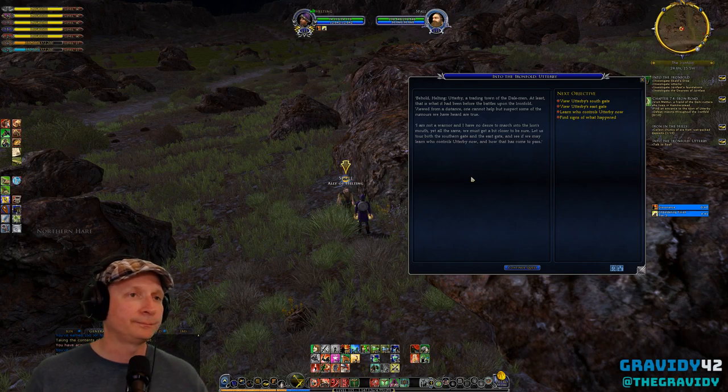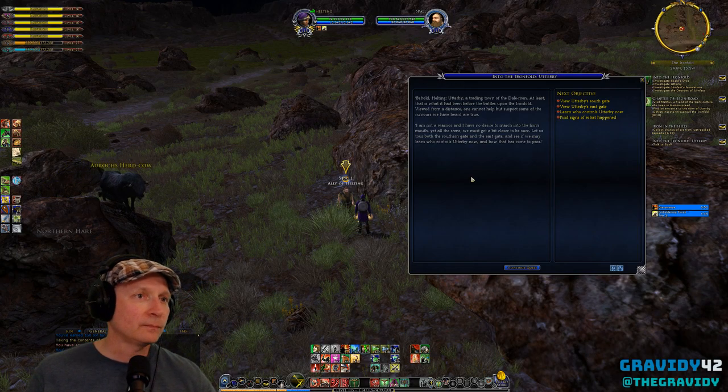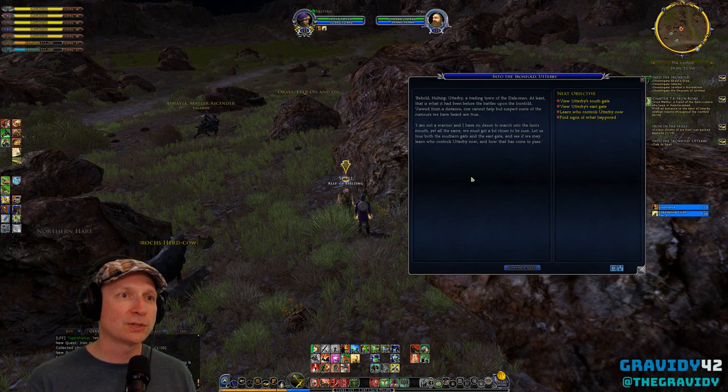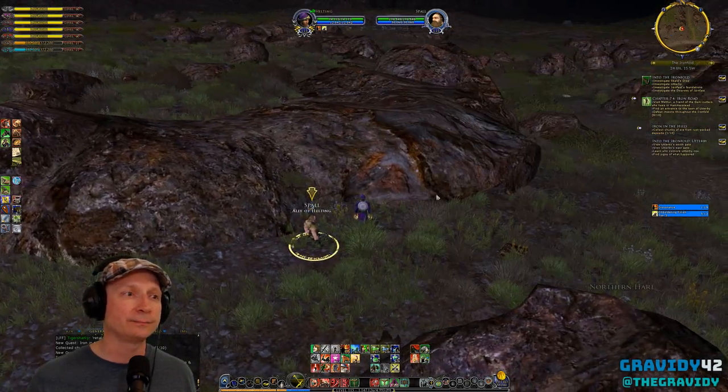All is well, and yet not all. Behold, Helting, Utterby, a trading town of the Dalemen. At least that is what it had been before the battles upon the Ironfold. Viewed from a distance, one cannot help but suspect some of the rumors we have heard are true. I am not a warrior, and I have no desire to march into the lion's mouth, yet all the same, we must get a bit closer to be sure. Let us tour both the southern gate and the east gate and see if we may learn who controls Utterby now, and how that has come to pass.